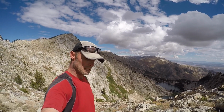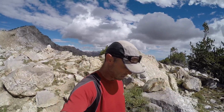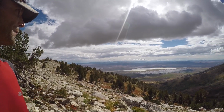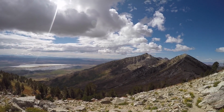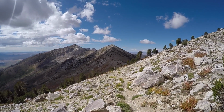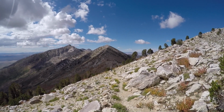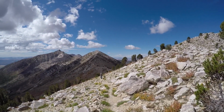So let's see if I've got Matt coming up over here. He was a little bit behind me when I crested back there with the last video, but let's see if we can see him coming up now. Sure enough, there we go. Got Mr. Love coming up. So once he gets up here, we'll take a little bit of rest, chill out, and then head down. So we'll check in a bit.